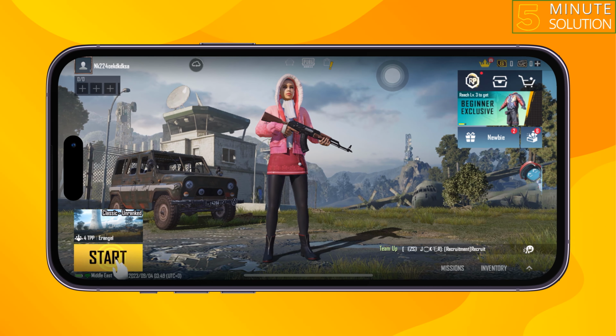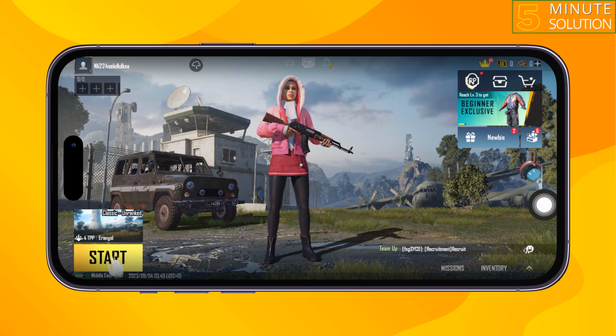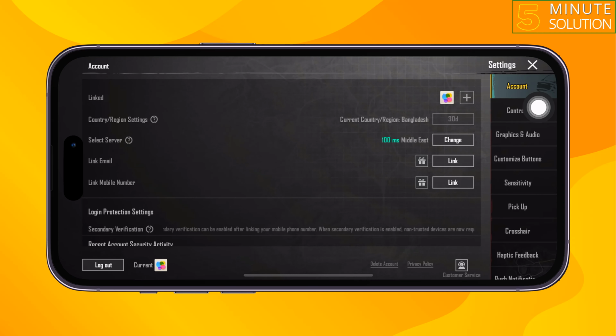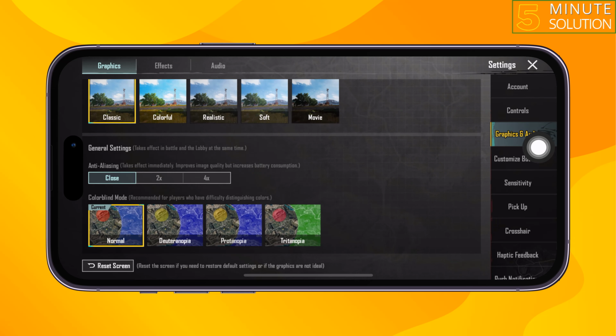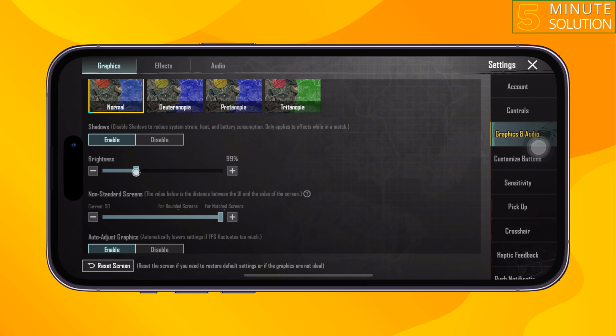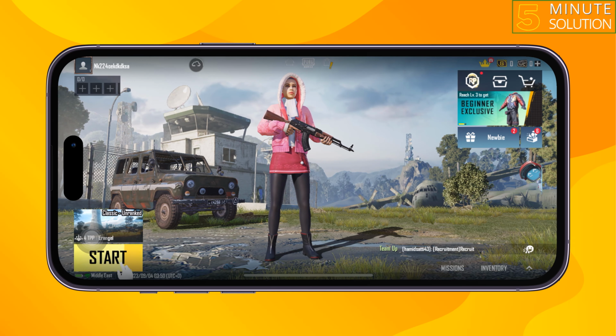The first solution is open your PUBG app and tap on this arrow icon. Tap on settings, select graphics and audio, scroll down. From here, increase your PUBG brightness and disable auto adjust graphic brightness from here. Tap on OK and then check the issue.